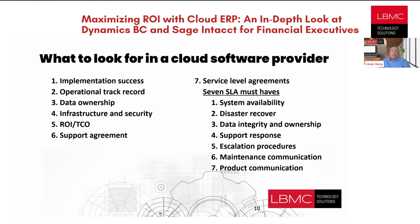If you have a support case that you feel needs to be escalated, you should be provided with a clear escalation path and the contact information of at least 3 people to contact. And then maintenance communication. Your vendor should let you know when regular recurring maintenance activities take place and should post a special notification if any maintenance activity is expected to take longer than normal. And of course, on product communication as well, your vendor should commit to providing regular updates on new product features and product release notes.